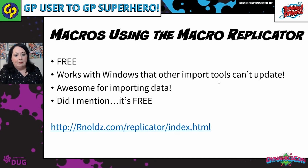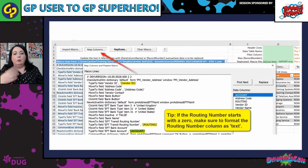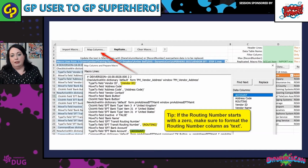So we're going to open this up. What this allows me to do, so remember when we started, we said we just emailed all our vendors and said, we need your bank information to start paying you with EFTs. We start getting those in and we're recording it in a spreadsheet. And now do we want to have someone sit there and data enter that all into GP? It's going to take a lot of time.